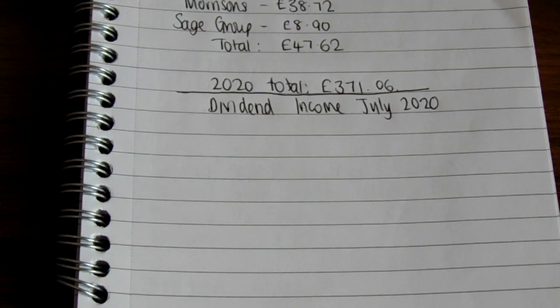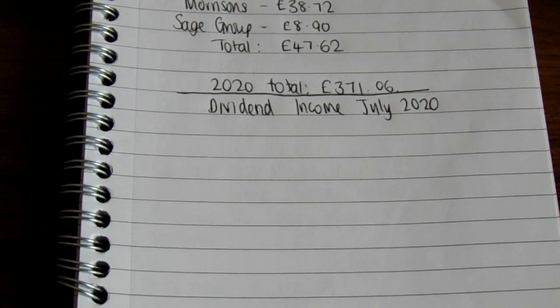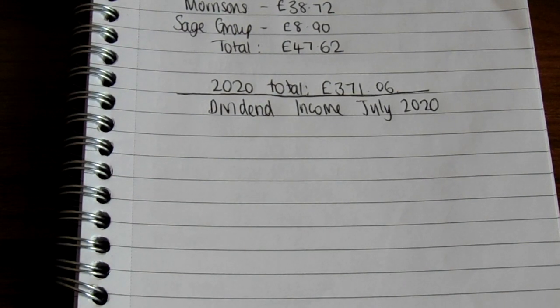Now, we generally invest £700 a month. If you watch my budget with me videos, I'll leave the latest one below, you'll know that that's the aim every month, and that's what that goes towards. It goes towards buying investments that create that dividend income.